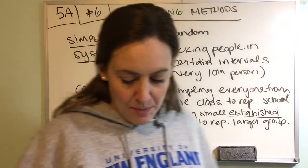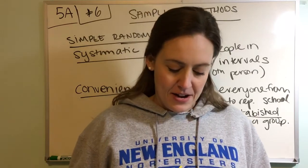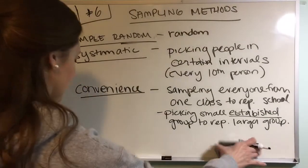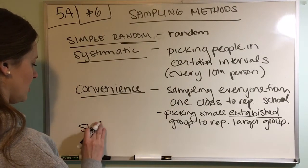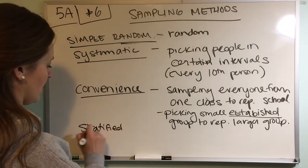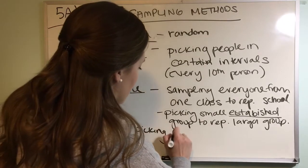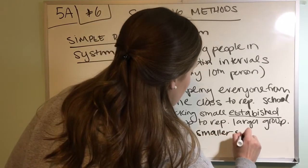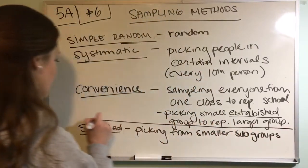And then the last type is stratified. This one's a little weird to explain. It's sampling from each of the smaller subgroups. So the last one is ST, stratified. This is picking from smaller subgroups. Okay, so let's not get it confused with the one above it.